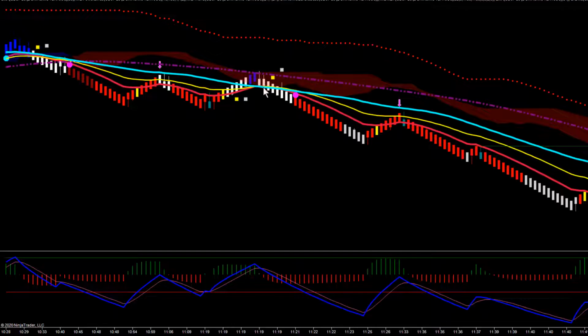Now, this wasn't our entry. When that compression break triggered, it actually triggered right here on this wick bar out of the cloud. So right there was your 2-minute entry. And if you wanted to manage this off the Renko chart, again, we're just locking in 10 ticks as we go. That would have been good for 30 ticks to the downside, or $300 per contract.